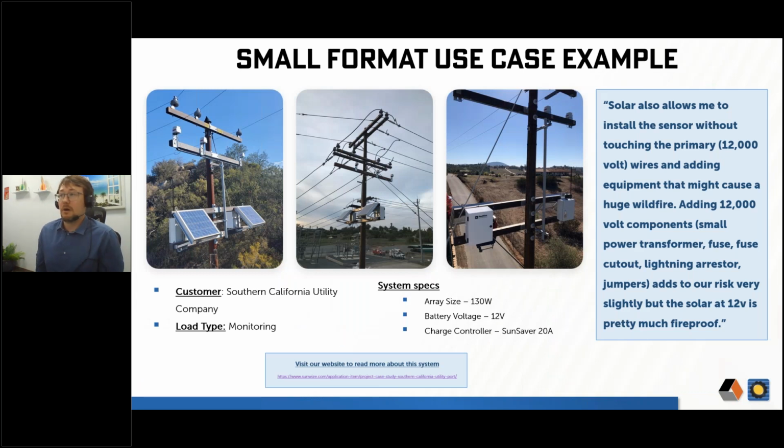So one small format use case example that we want to cover here really quick is for a Southern California utility company. It's for a monitoring application. This is actually an ongoing project. You can see here the array size was about 130 watts using two different 65 watt modules. So for a nominal 12 volt battery application, it utilized a SunSaver 20 amp PWM charge controller.